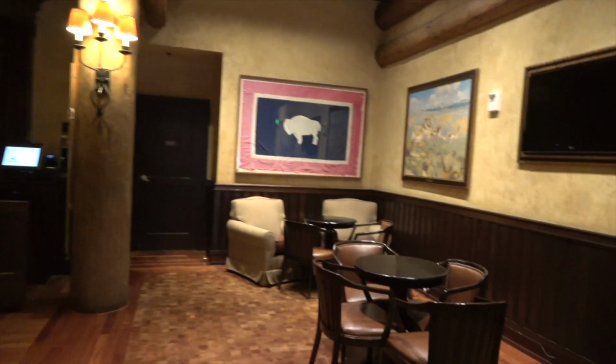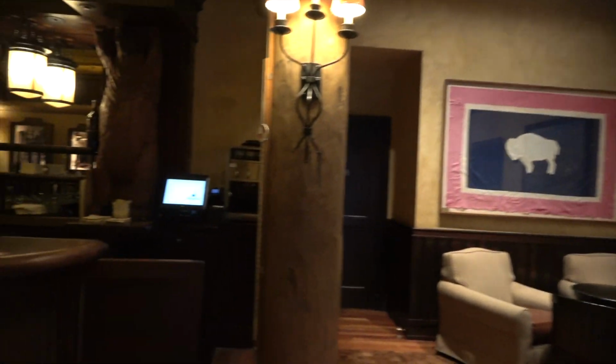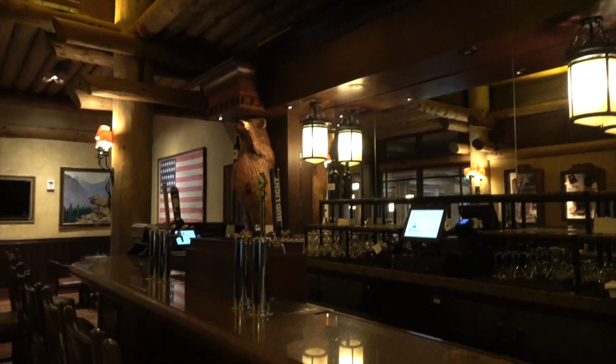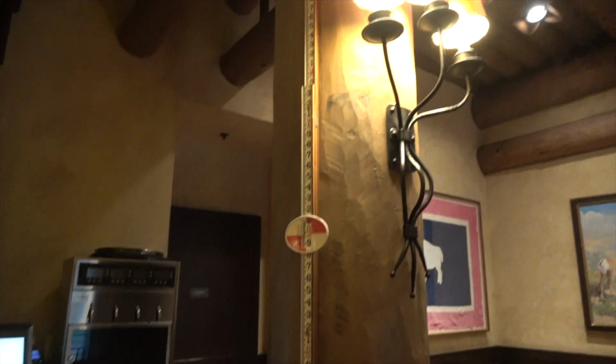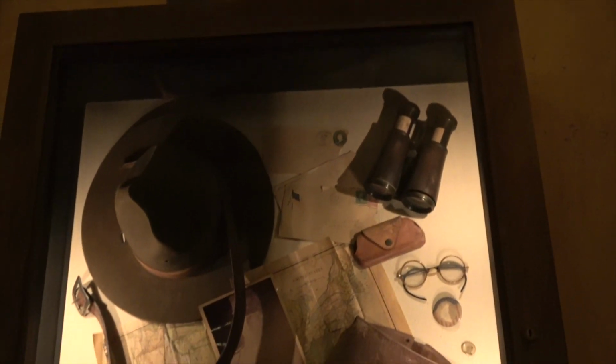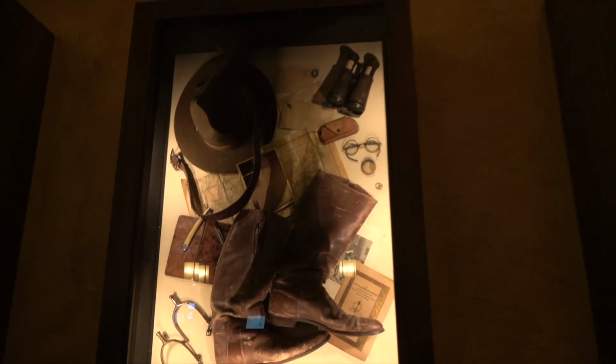Territory Lounge, which is the bar area. It has an original flag from what became the state of Wyoming. It has a beautiful bar held up by these carved wooden bear statues. And this is a measuring stick that the original surveyors would have used to measure out and survey the land. And then they have some memorabilia in these cases from the original Outriders. And this one is a tribute to Theodore Roosevelt, who was an outrider, which means he would be a cowboy who would go out and explore new territories and map them.